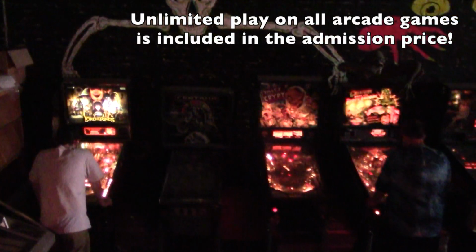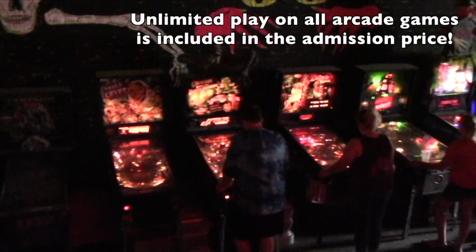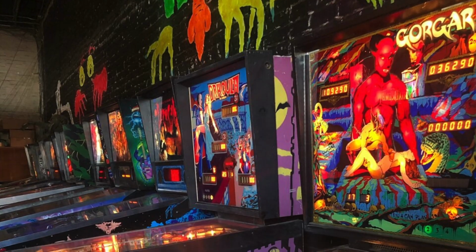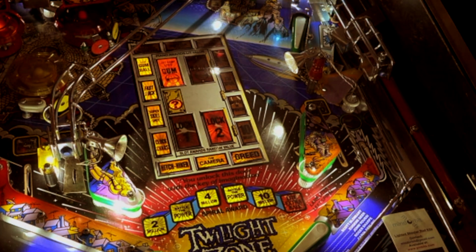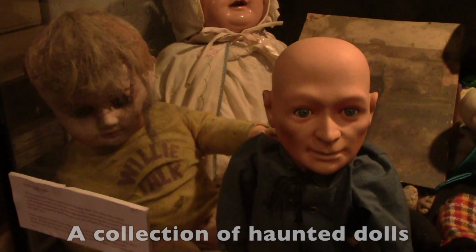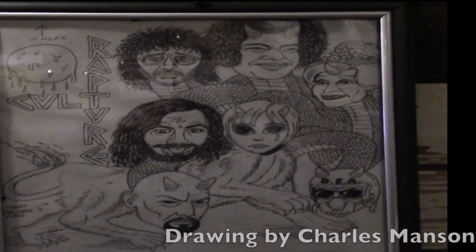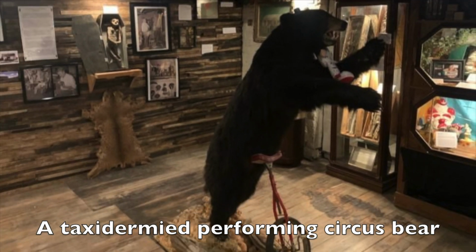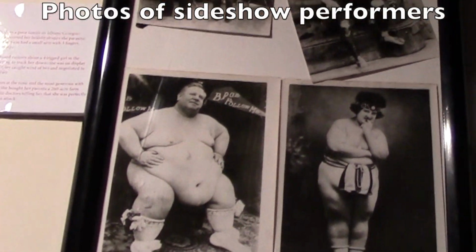The tour of Graveface Museum ends in a room that houses an impressive collection of working pinball machines and arcade games. It's a rather fitting way for visitors to decompress from the heavy subject matter found in the rest of the museum. So if you're intrigued by the dark corners and creepy weirdos of America, you'll probably enjoy a visit to Graveface Museum. It may just prove to you that being normal isn't such a bad thing after all.